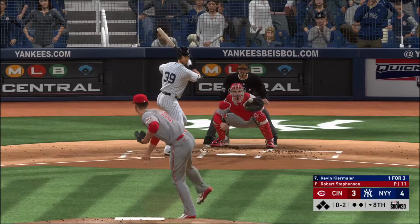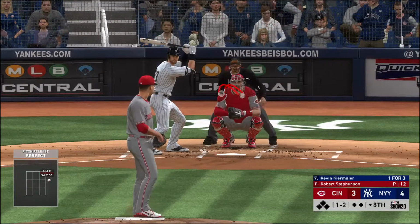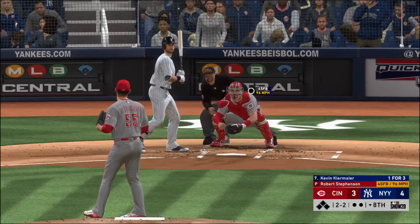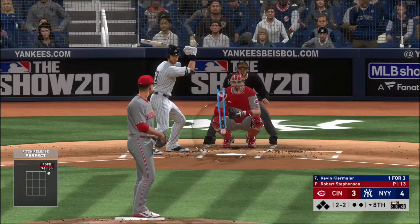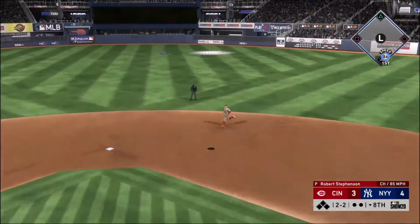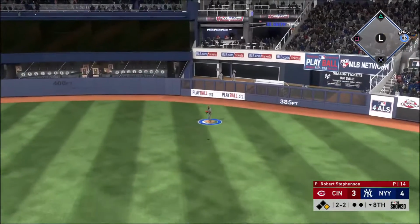0-2 count, and the pitch. Stone cold take right there. That fastball very well could have sent him packing back to the bench. Now a fastball awfully close, but he doesn't get the call. It's 2-2 now. Lifted in the air to straightaway center. Waiting on it is Goodwin. 1 out.